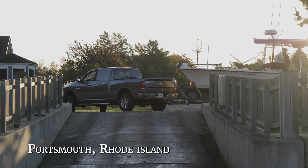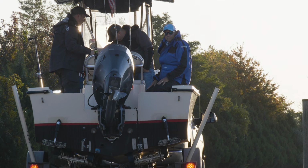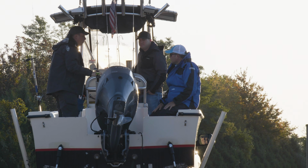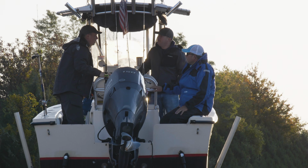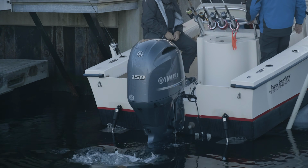It was a beautiful fall morning when we met up with Jim Webster at the ramp, along with his mom and dad, Jim Sr. and Joanne, who were also planning on fishing that day and offered to help out as camera boat too.